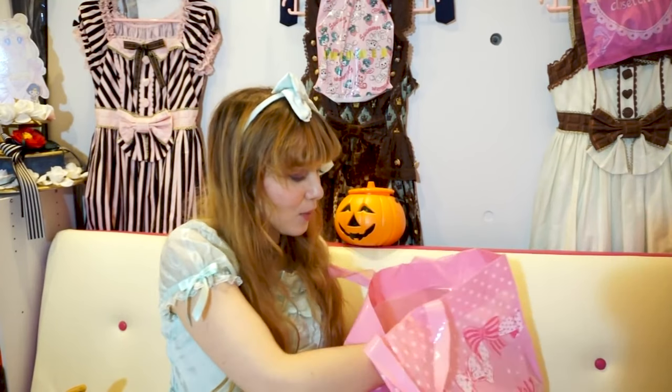So let's first start with the socks. Here you go. Horror candy shop. These are the socks that came with the dress.